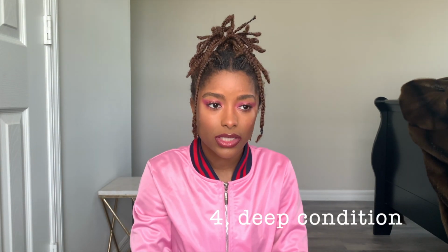Tip number 4, deep condition. Now, a lot of natural hair YouTubers will tell you to deep condition every week. I don't do that. Because think about it, if you don't wash your hair every week, why would you deep condition every week? And depending on the style, that's too much time. That's extra. Personally, I do it often, but not twice a week type stuff.